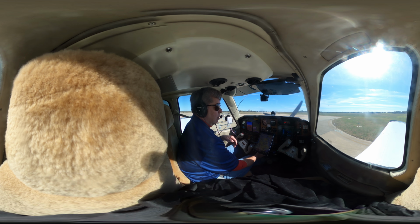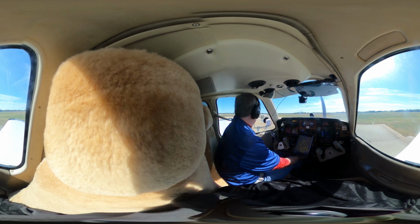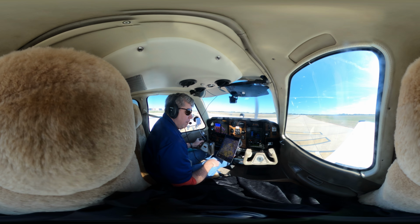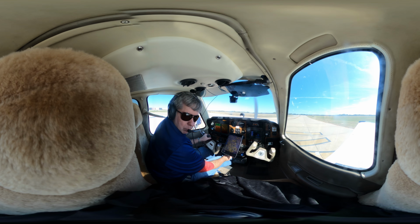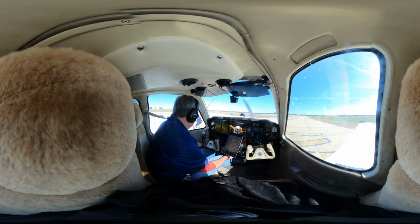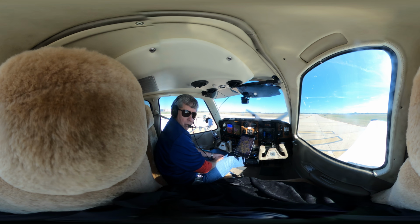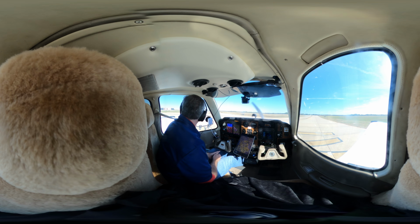And we're just going to pull over here and do what's called a run up. We're just going to check and make sure everything's working the way it should before we take off. Check and make sure my flight controls are working right. We're going to run up the engine here. And we are good to go. All right, you feeling okay? Got your seatbelt on, doors closed. All good, we are ready to go.